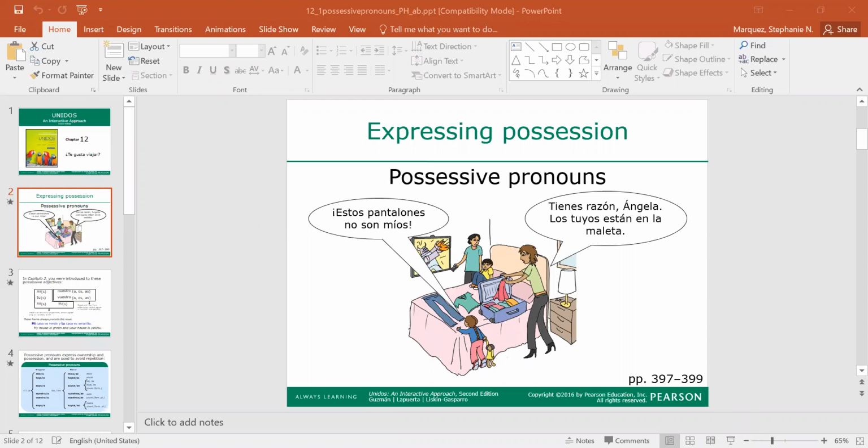So on this slide right here, we're talking about possessive pronouns. If you hear a crunching noise in the background, there's a white dog right in front of me. He's big and cute. He's crunching on something loud. I'm sorry, this is as good as it gets.